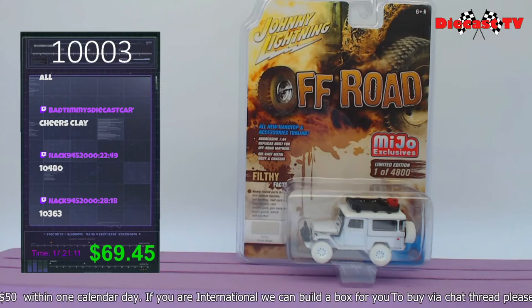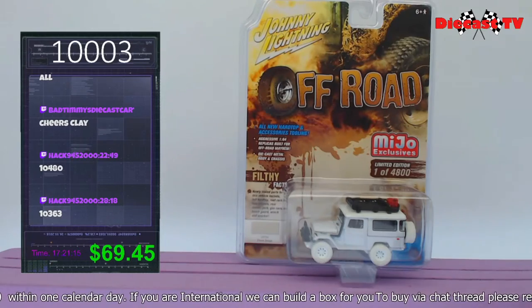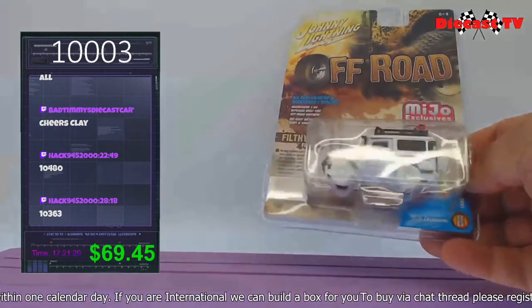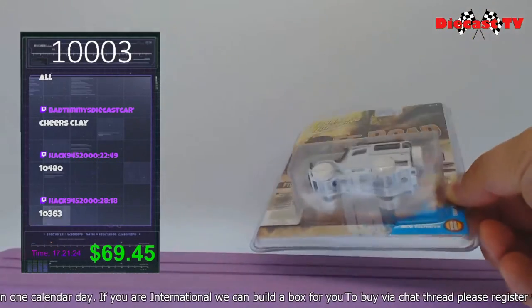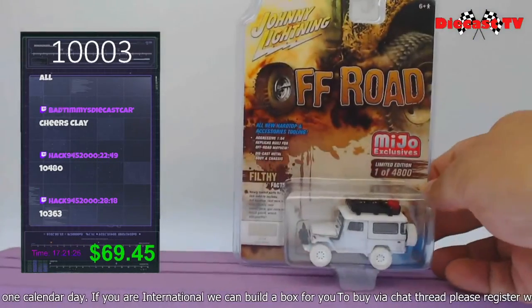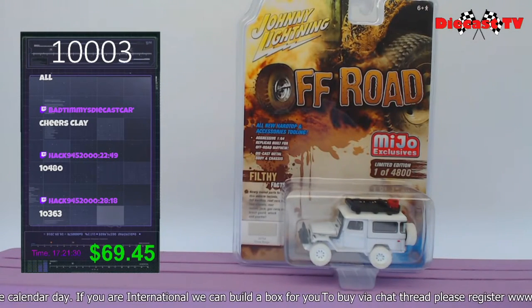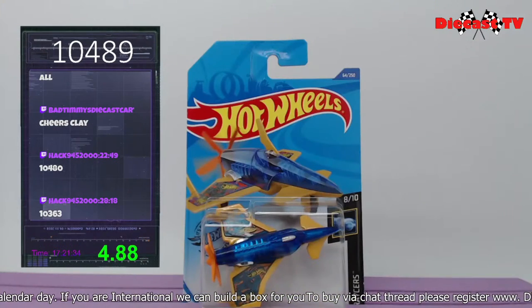Ross the Boss here, Johnny Lightning Off-Road Series Mijo exclusive. Gotta love this. Yes, they made one of 4,800, but this is 2%. So this one actually is one of 96. You'll love this. White wheels, white everything. Gotta love it. If you want it, just type in the item number 10003. That's item number 10003.